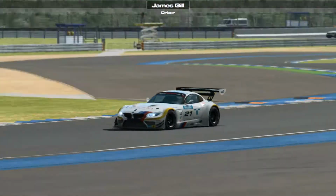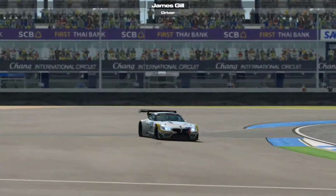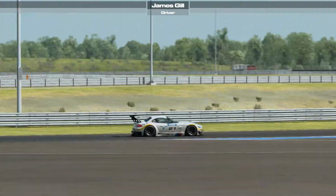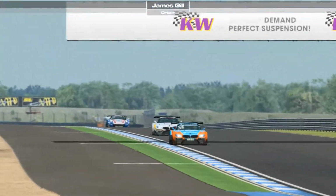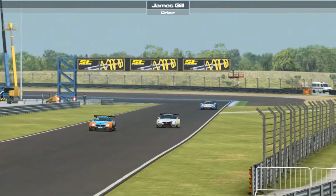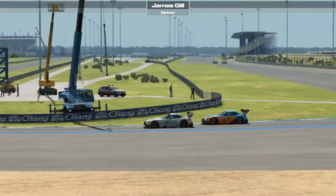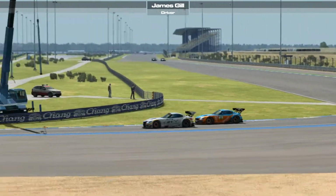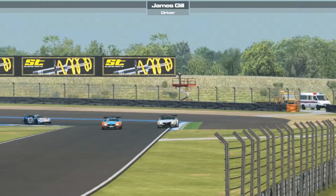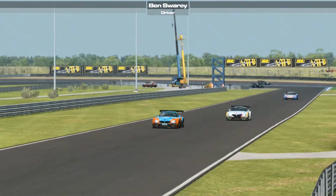And James Gill has been knocked off the podium. Let's go check how that happened. Ben Schwari, the championship leader, taking over that position. He's already passed here. It's got to be at the hairpin, I would think. Let's have a look here. Yeah, it's going to be at the hairpin is where Ben Schwari gets him. And he's putting the pressure on. It looks like just Gill goes too deep into the turn, ends up wide, and an easy position for the championship leader, Ben Schwari, to move back onto the podium.